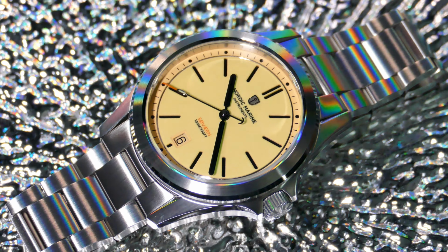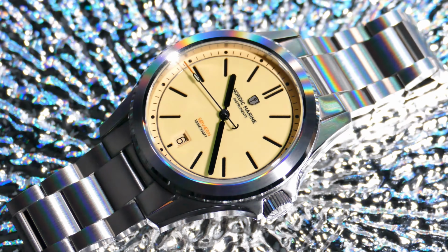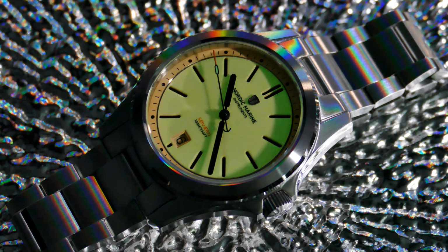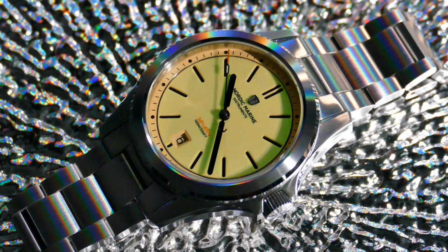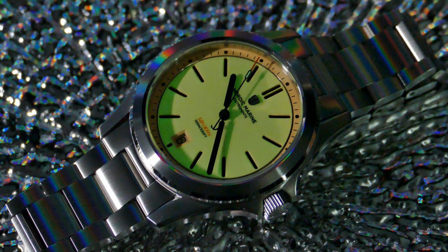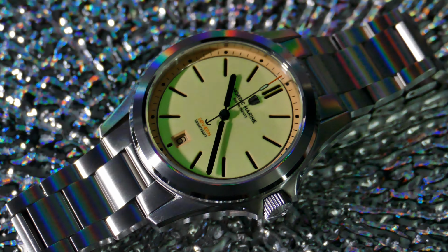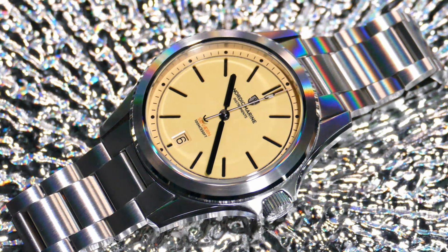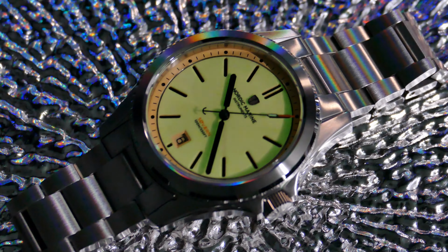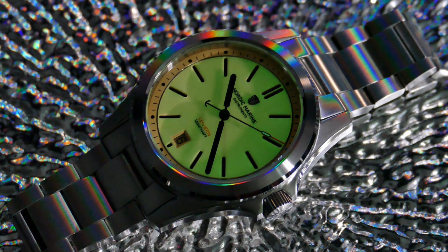And one thing I do want to point out as well is, of course, the finishing on the bracelet. Look at the way the light just uniformly glides right over. Look at the deep, glossy reflective surfaces there, those high polished facets just looking fantastic. And then of course the bracelet has those nice flat satin portions. Very, very cool, and a whole lot of visual interest, and a lot of that has to do with the dial.